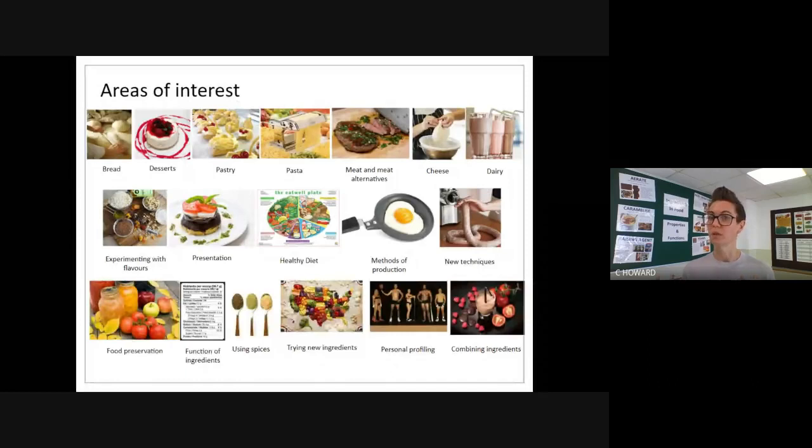So being open is really important. It's not just about making what you would make at home. It's trying to think about how we can incorporate different foods that have come into this country for various reasons. Healthy eating is a very big thing there.